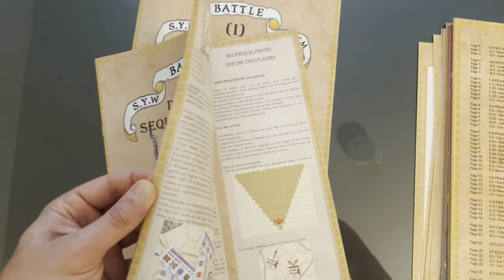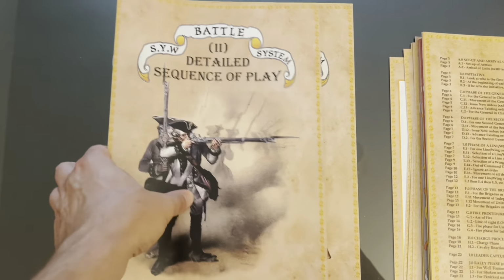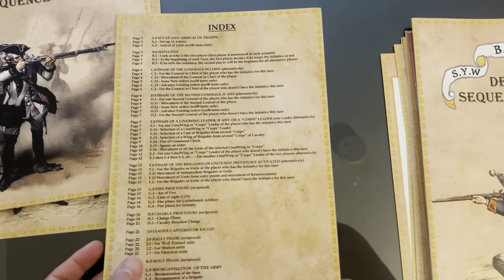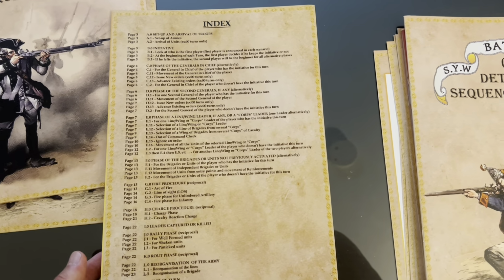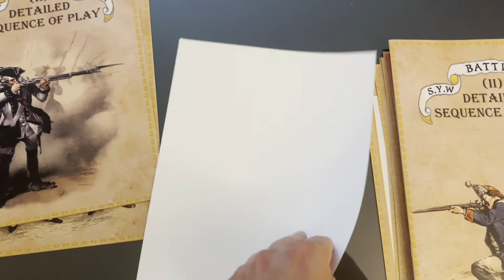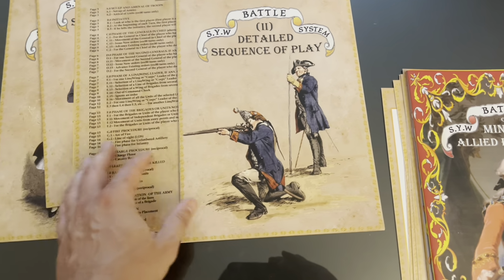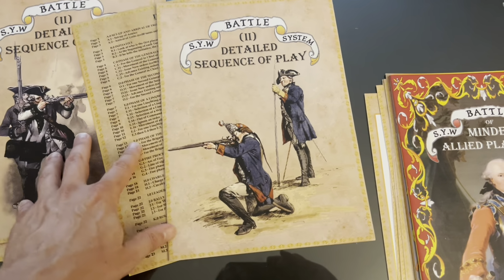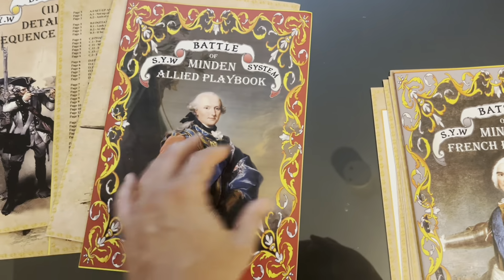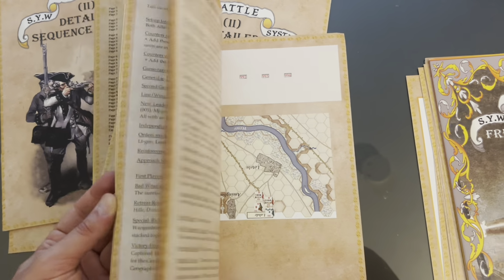So yeah, I can't really say much about how the game plays yet, but that's why we're going to play it. So you get these 2 booklets. Then you get what is, I guess, a table of contents index for different rules. So if you want to go consult the booklet, that's single-sided. That's interesting that that's separate. Here's another detailed sequence of play for the other player. So each player gets one of these if you want to give each player one. Here's the playbook, the Allied playbook for Minden, and it contains the order of battle.